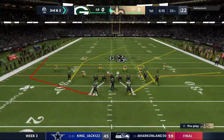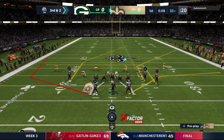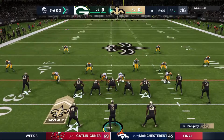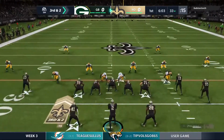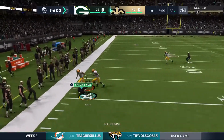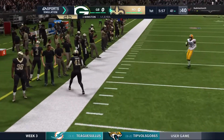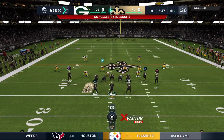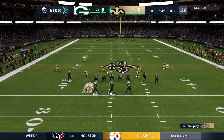An early test, 2 plays in. This is 3rd and 2. Working out of the gun, Winston. That's complete to his running back, Kamara. And he is going to have a Saints first down, and he's going to have it by plenty. Able to get 8 yards there on 3rd and 2.